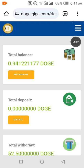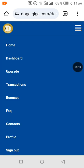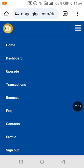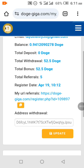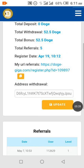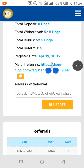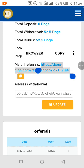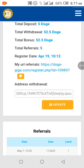So clicking right here, let me show you guys another way in. It says referral. Once you click on profile right here, it will take you to your profile, and you can see these are my total referrals. You can see my URL referrals. You just copy your referral link, which is my referral link right here. Once you copy it, you just have to share it with your family members on WhatsApp, Twitter, Instagram, or your friends. And once they use your link, you're going to be earning massively for referring them to this website.